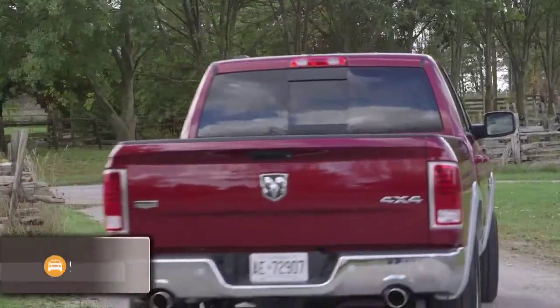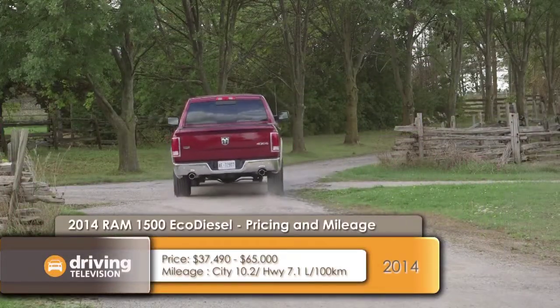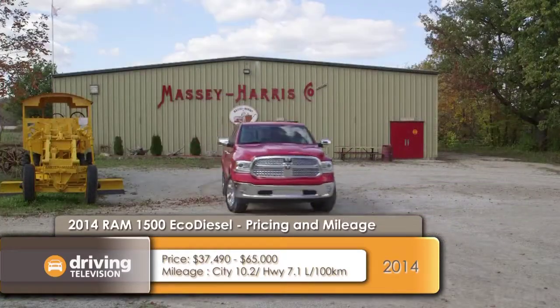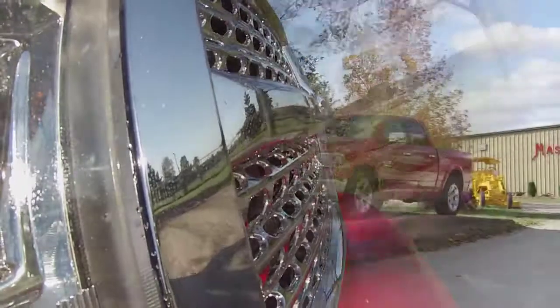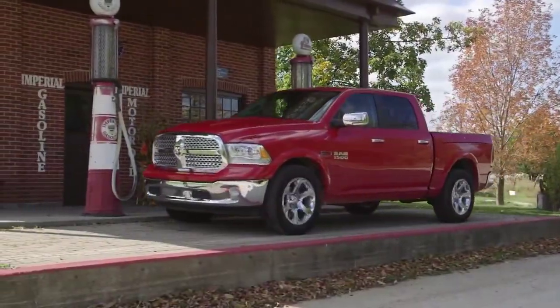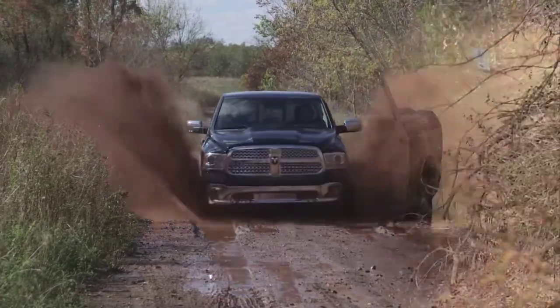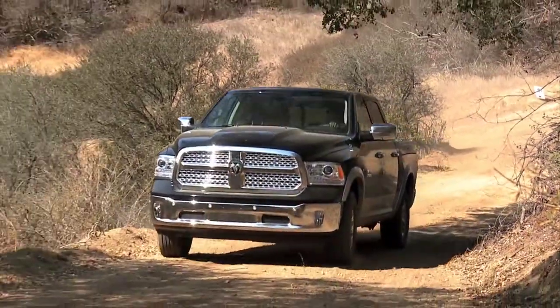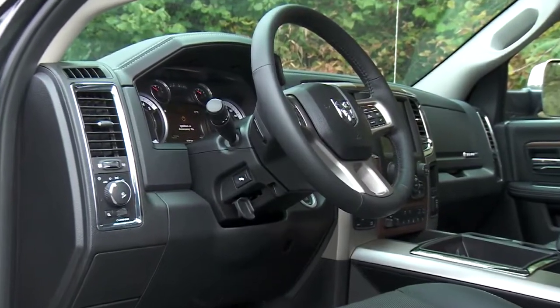The EcoDiesel option was introduced for 2014, and it's the very first V6 diesel available in a light-duty pickup, enabling best-in-class fuel economy and practical towing and hauling capabilities. It does feel good to be the first in the market with a half-ton diesel pickup truck, and I think it's going to provide us a significant competitive advantage in the Canadian marketplace in a truck that is already the second highest selling vehicle in the Canadian marketplace out of almost 300 different cars and trucks to choose from.